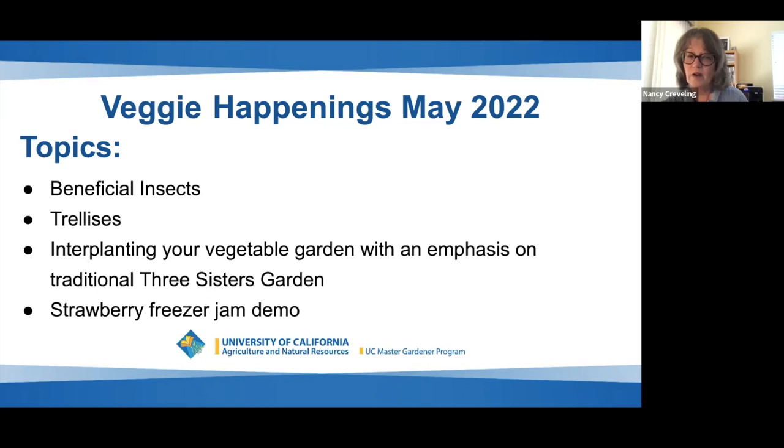Are you harvesting strawberries from your garden yet? Our Master Food Preserver colleagues, Sue Lovelace and Kathleen Fitzgerald Orr, will demonstrate how to make strawberry freezer jam. Yum.